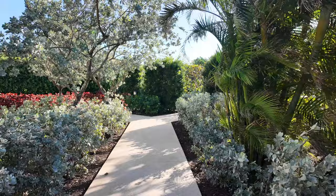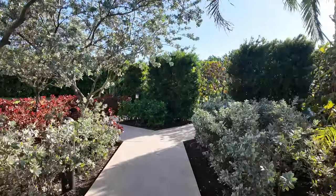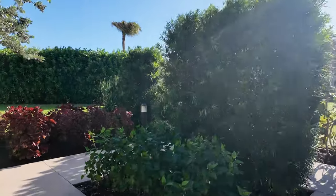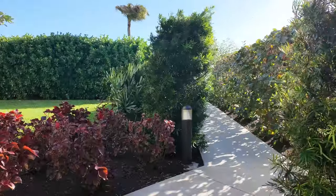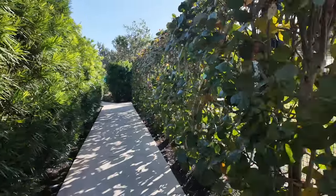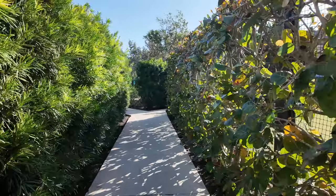So they have hard court, which is your normal tennis court. They have clay, which is used a lot on the East Coast. And then they have grass, even, which is used like for Wimbledon. So if you want to try out different types of surfaces for tennis, you have that here at Baha Mar, which I think is really incredible.